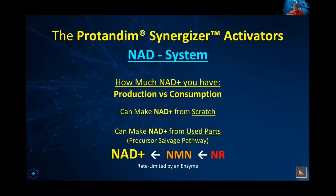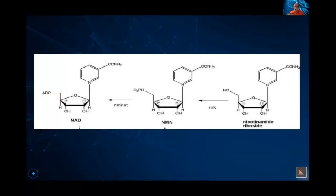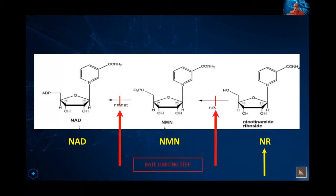All of the steps for NAD are run by enzymes, which tend to be the limiting factor. Although having some extra spare parts doesn't hurt and may actually help a little bit. So here's a diagram about how NR becomes NMN, which finally becomes NAD. NR is on the right and NAD is on the far left. We are going from right to left in this drawing. It's like a conveyor belt at the factory. The red arrows point to the enzymes, which are the rate-limiting steps. It takes 2 steps to get from NR on the right to NAD on the left, and only 1 step to get from NMN in the middle to NAD on the left.